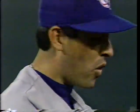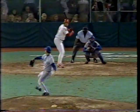The 2-2 breaking ball apparently high, and now the count is full. There is no action in the Toronto bullpen. The payoff to Dalton. Did it hit him or is it a foul ball? Charlie Williams seemed to be indicating foul ball. Dalton thinks he was hit by the pitch.